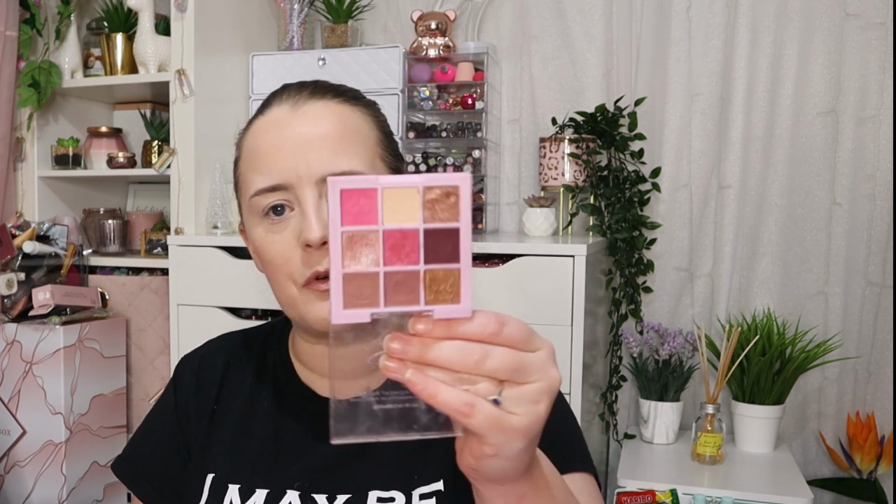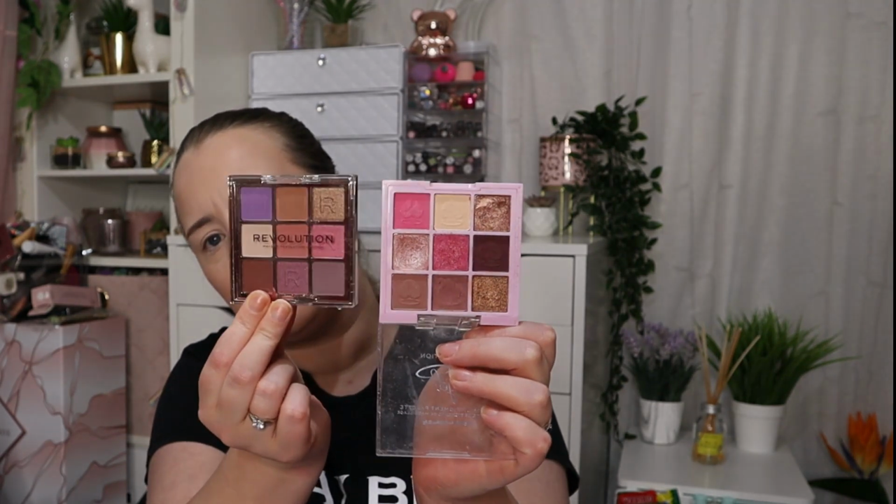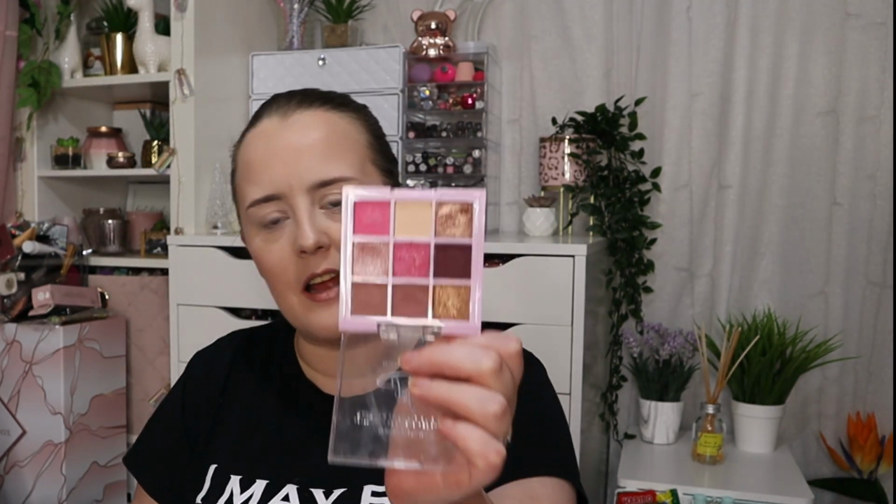And they are really beautiful, sort of everyday shade. So they remind me very much of the I Heart Revolution ones. I've got one here. You have to excuse the state of it because it is well loved. But this is the Angel one, and they do sort of remind me of this. Different shades, but kind of the same theme, if that makes sense.